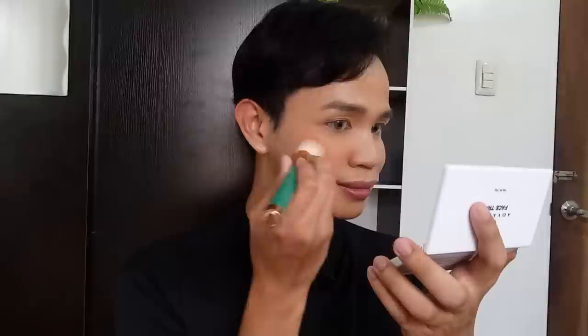Okay, kita naman pala siya sa mukha ko. Can you see it, guys? Kapalan ko, ha? In fairness, powdery siya, pero hindi madaling mag-fall out yung mga powder. It's really nice. Now, let's proceed with the bronzer.